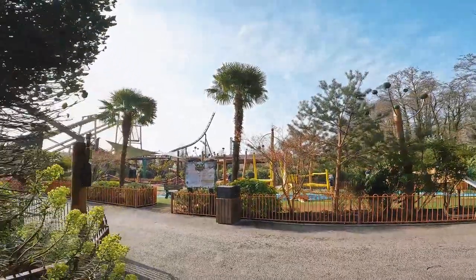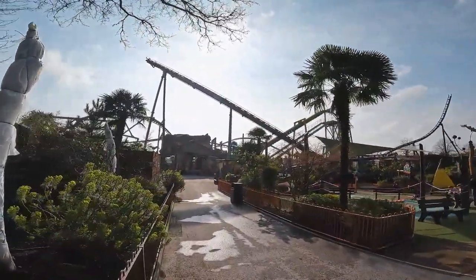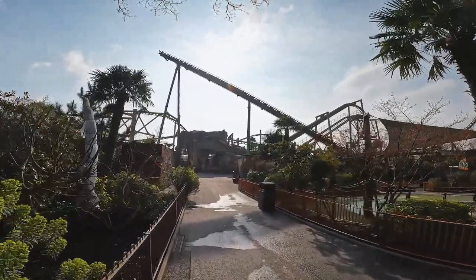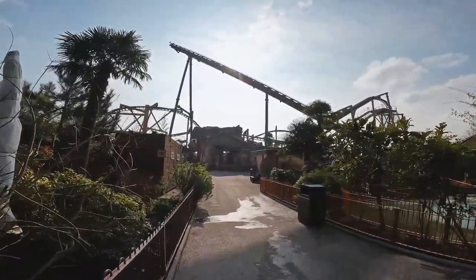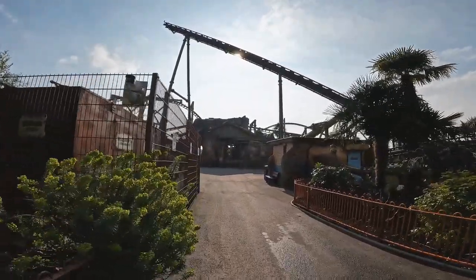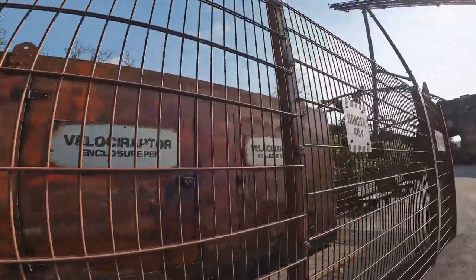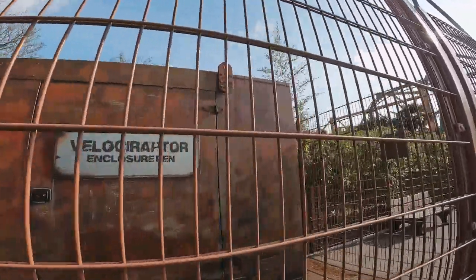So quite a nice walk through the Discovery Trail there. It is a very nice, enjoyable walk in the nature. And as soon as you come out here, you're straight back into theme park action. So yeah, this spits you out into the Lost Kingdom, which is their dinosaur themed area. It is all very Jurassic Parky around here. We've got a velociraptor enclosure pen. Shoot her! Shoot her!